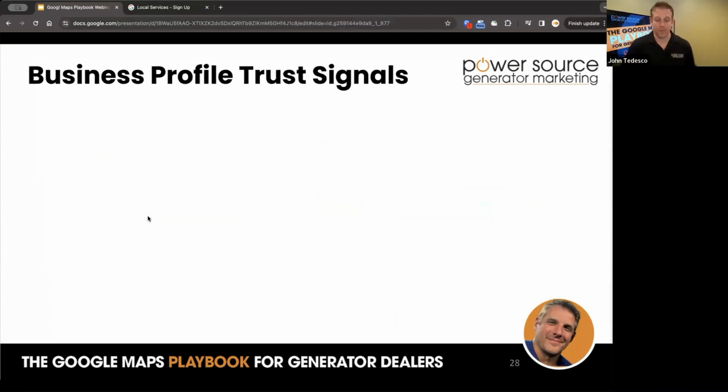So, the business profile trust signals. These are some things that Google is looking for. Google is being attacked now by Bing and Yelp and all these other search engines that are trying to get into that market. Granted, Google is more than 95% of what people are using, but now we're talking about AI and voice control with Amazon Alexa and Siri, and having those other things coming into play are kind of threatening Google.